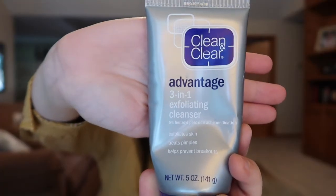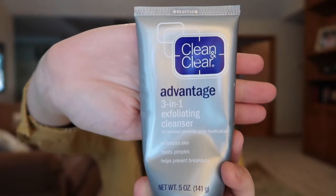My last item is this Clean and Clear Advantage 3-in-1 exfoliating cleanser. I actually haven't found this again in stores, but I really wasn't that impressed with it. I did use it up, but it was just something I wanted to show you guys. It's kind of like, hey, maybe not the best product to buy. Everything else in this video I really loved, but I just thought it left my skin very dry. It's very heavy in benzoyl peroxide, which is an active acne medication ingredient. And I just thought, hey, not the best for my skin.